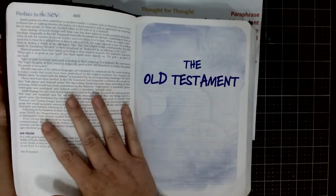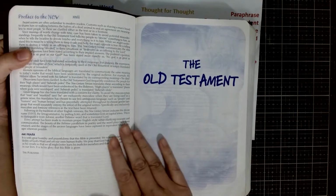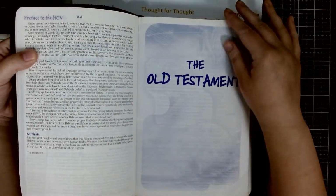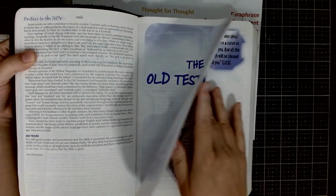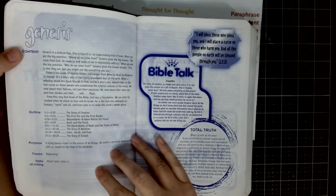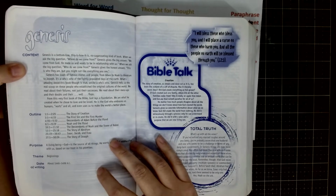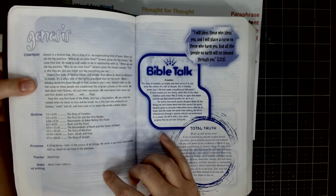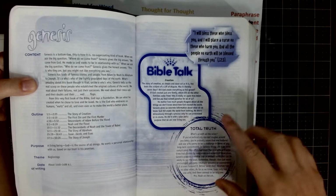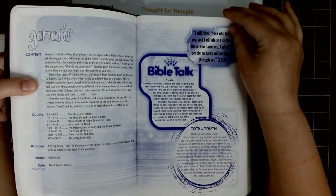So it goes on and gives you more information and it tells you their prayer, signed the publisher. Then you get into the Old Testament here, and it begins by giving you an overview of the book of the Bible that you're starting. It gives you the contents, the outline, the purpose of the book, the theme, and the date of writing. It also gives you a little bit of Bible talk discussion on a verse.